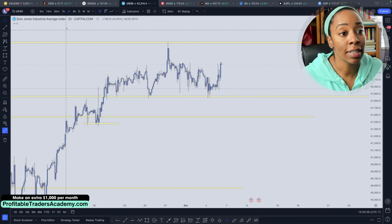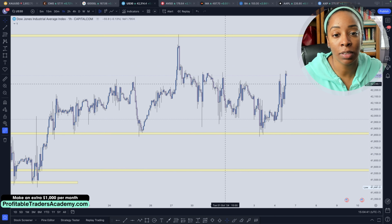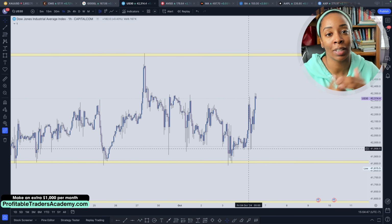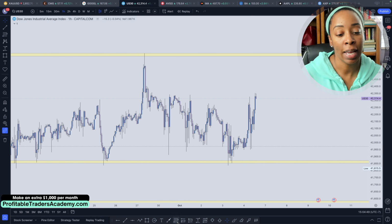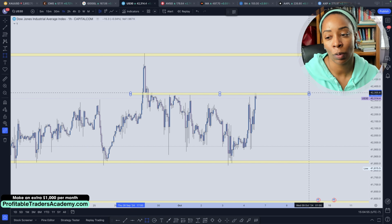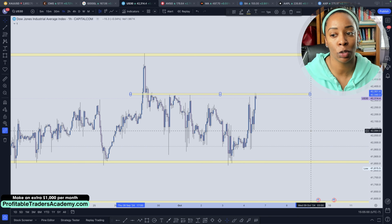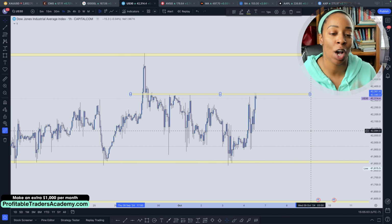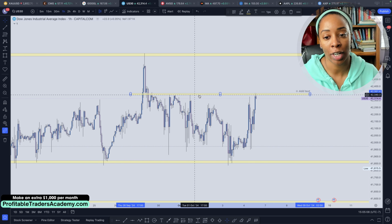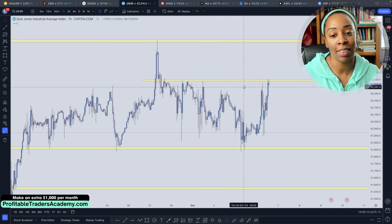Okay, cool. So now let's go to H1. Okay, so this zone right here is looking good. However, it is a little big. I like to create these zones so that I can have areas to trade from. And I do want to create another area in this zone right here at 42,345. Let's just say 42,350. Nice round number. The thing that I like about this level is the rejection, and then rejections here, and then it also formed a little bit of a resistance. So I really like that.